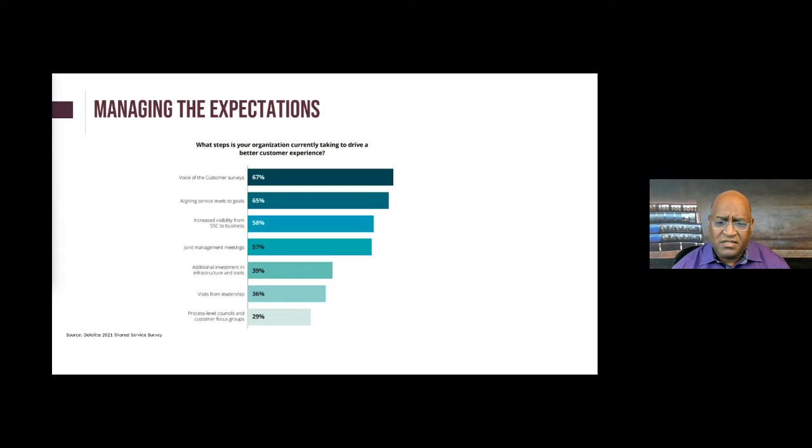So when you look at this, the Deloitte survey came back and said, with regard to what the overall aspirations and goals are for their Fortune 500 shared services customers, what is the voice that their customers are hearing from the final customer? All right, what is Ford hearing from the car buyer? And when you start looking at shared services, or in this case specifically, as we say on this chart, what steps is your organization currently taking to drive a better customer experience? And in the context of how is shared service supporting that?